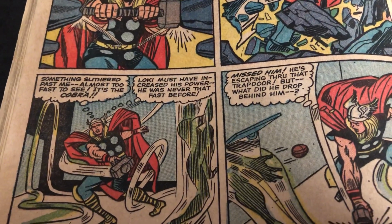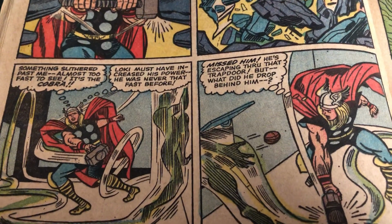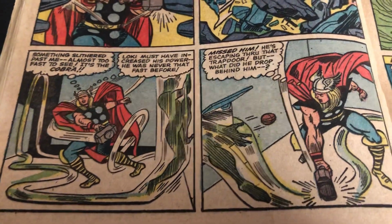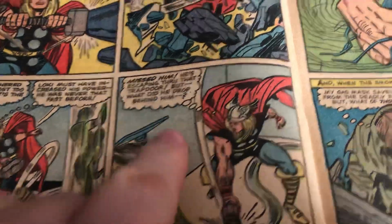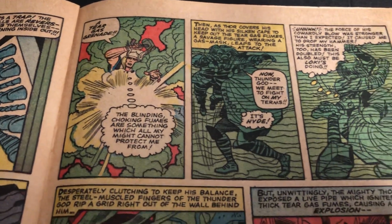Something slithered past me, almost too fast to see. It's the Cobra. Loki must have increased his power. He was never that fast before. He's going to throw a bomb at him. The choking fumes.